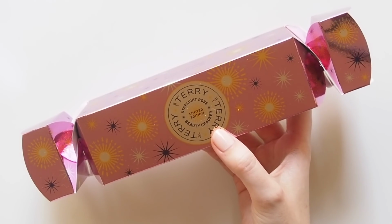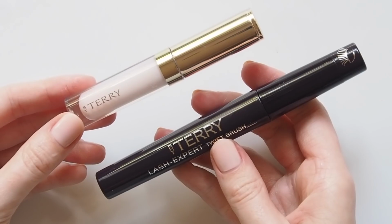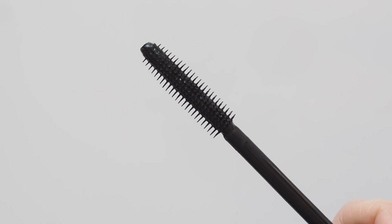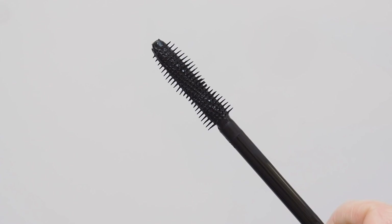Doesn't get much better than a beauty stuffed cracker, and By Terry's has the same Balm de Rose gloss and their best-selling Lash Expert Twist Brush Mascara, with a clever jewel design that adds length on one setting and twists to give you volume on the other. This popped up in my Rosie Huntington Whiteley makeup bag video.